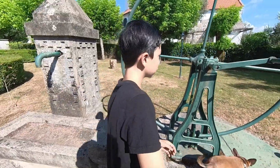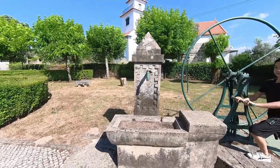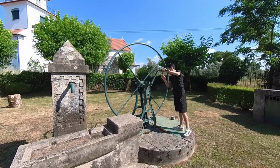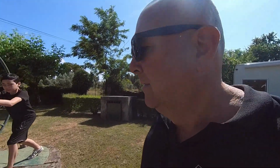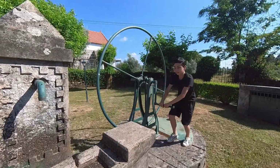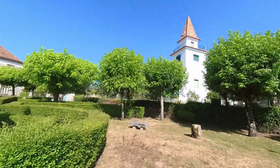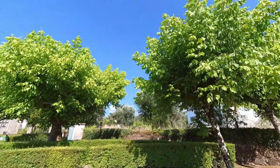There we go. You think it really works? Fail? It doesn't work. No, it's not even connected. He failed. I tell you what, that looks pretty dry to me. There's just no water. Okay, and this house here I wanted to check out, see what it's all about.